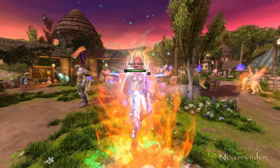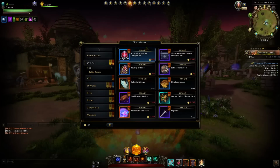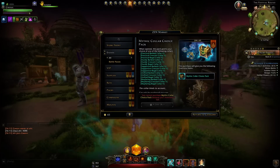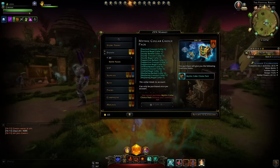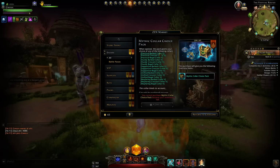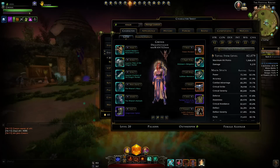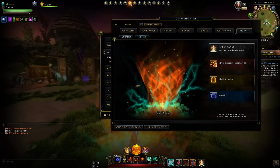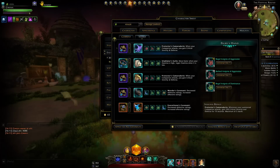So first things first, the Zen market, they have re-released the sale where you can buy a mythic collar. Be aware that this collar binds to your account and you cannot sell this pack. It's purchased only once as well. You have your option of any of the collars, and through this pack is where I initially obtained my first mythic collar.